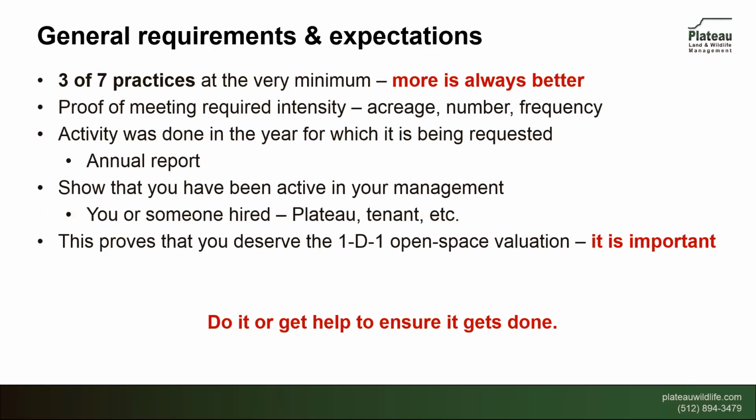So your general requirements and expectations, what the county is expecting out of you. You got to do 3 out of the 7 practices or categories at the very minimum. We always recommend doing 4 or 5 activities just to be safe. And the way that comes down, it's 1 activity out of at least 3 categories.